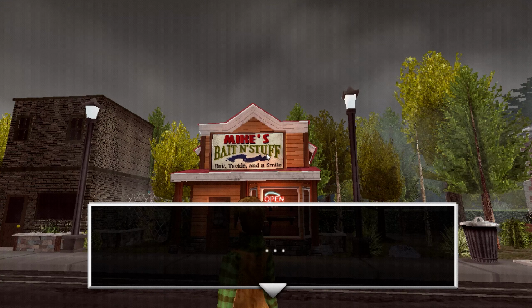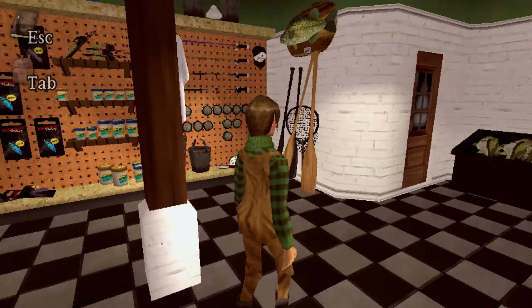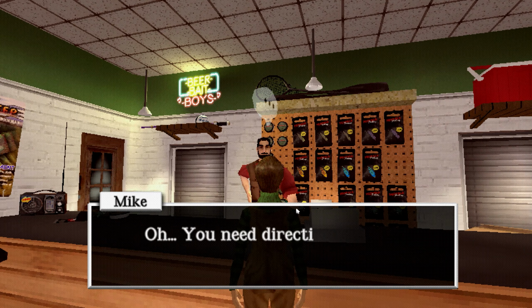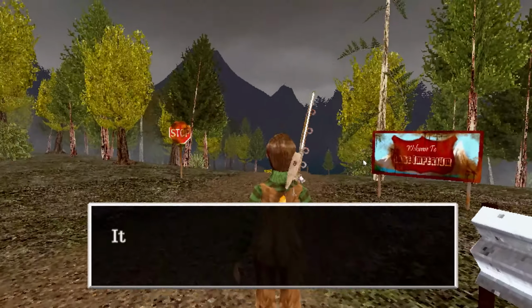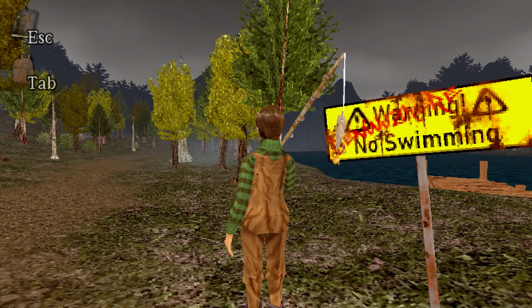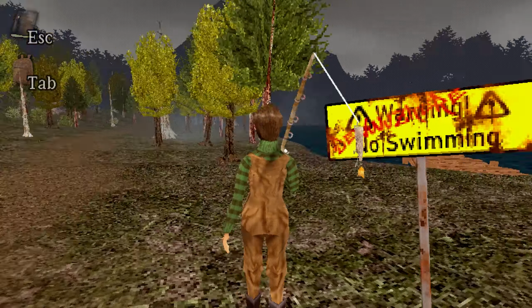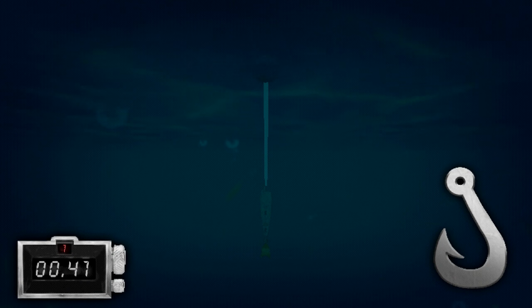We then come across Mike's Bait and Stuff, which kind of reminds me of something. We go inside and meet this Mike character, and he gives us directions to Lake Imperium. So we drive to the lake and it's finally time to go fishing in our fishing game. I don't know why there's a no swimming sign, but I'm sure that can't be indicative of anything wrong with the lake.